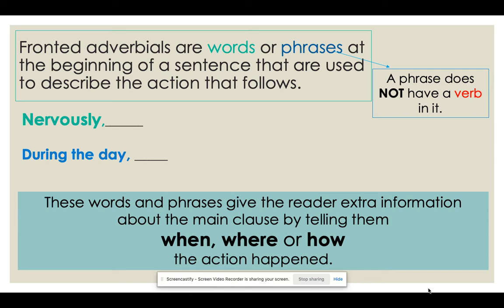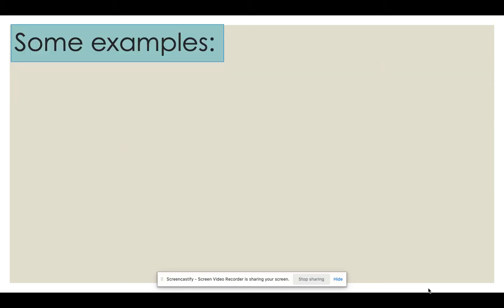Nervously tells us how the person was feeling, and during the day tells us when it took place. Let's look at a few more examples.